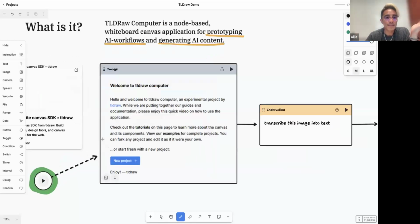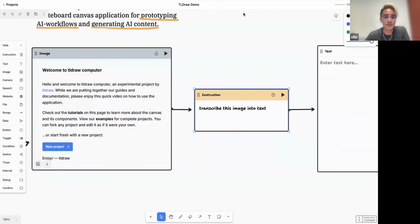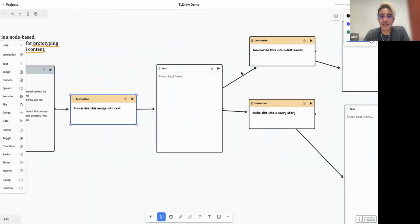So for example, this is a screenshot, an image that I have. I took a screenshot of something from their website. It's just like the initial prompt. What I can do is pass this image to an instruction node, and I can write anything in here. You could tell it to transcribe this image into text. Let's say I want to transcribe this image into text. It'll output into this text field, which will then do a whole other wealth of other things.